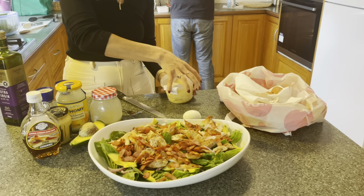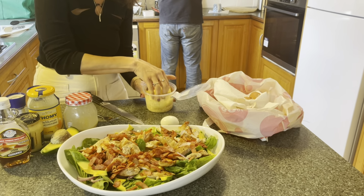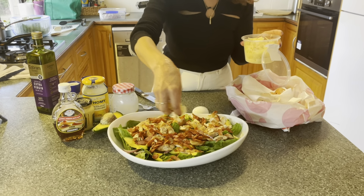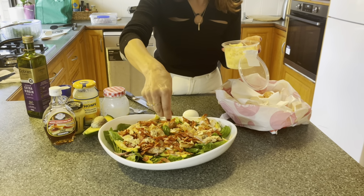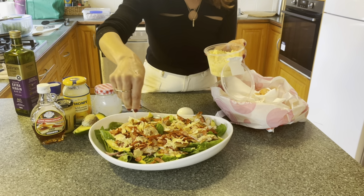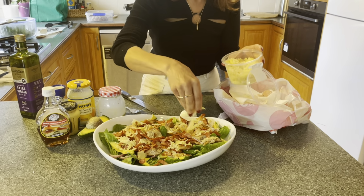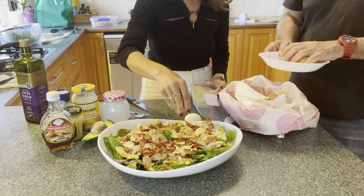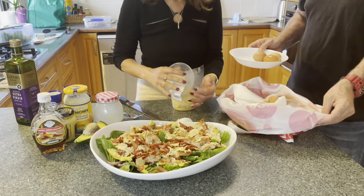So what we'll do, we'll put the cheese first and we'll put the eggs last. So again, depending on how much you love cheese, if you're like us, we put heaps. And this is freshly grated Parmesan. Freshly grated Parmesan. Yeah, you get the good stuff.